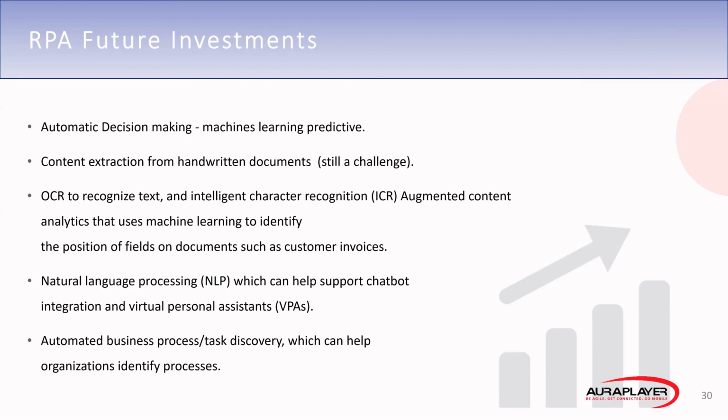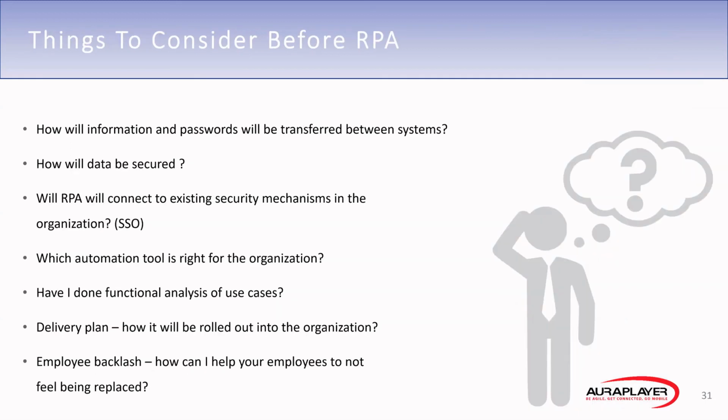Just as a side note, there are tons of investments going on in the area of RPA, things like automatic decision-making, like we mentioned, extracting content from handwriting, from PDF files, natural language processing and machine learning that's going to be integrated along with artificial intelligence. And they're going to expand it more to virtual personal assistants, etc. But basically, we highly suggest people really start looking into the capabilities of automation, because we have seen incredible ROI in most of the organizations.